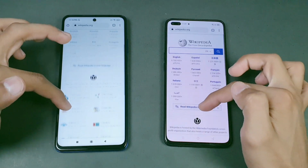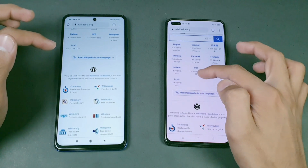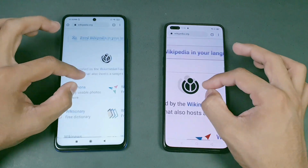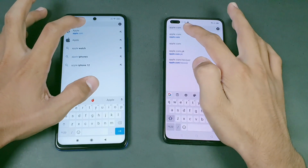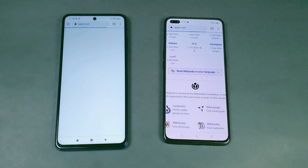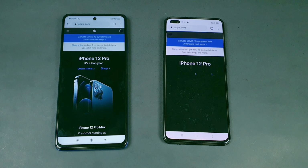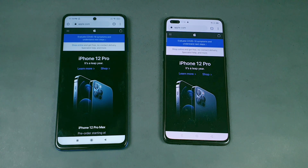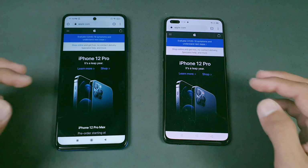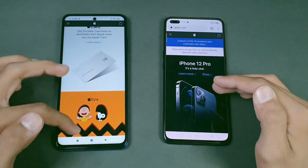Let's see the scrolling. We have 120Hz, very smooth, compared to 60Hz, which is also smooth, no lag whatsoever. Same thing with zooming in and out. And next on the list is apple.com. You can see the Poco X3 NFC is a little bit faster there, followed by the Oppo Reno 3 Pro. And now let's see the scrolling, and again, it is 60Hz compared to 120Hz.